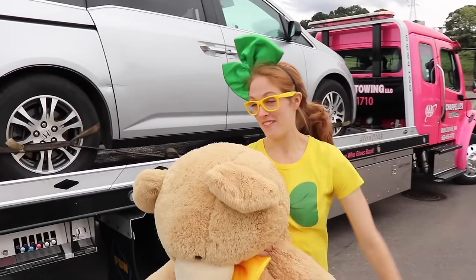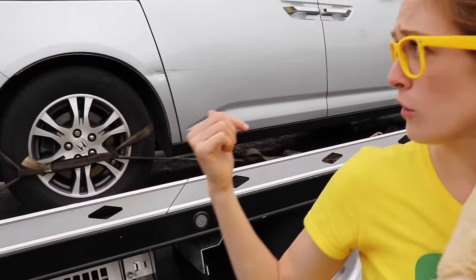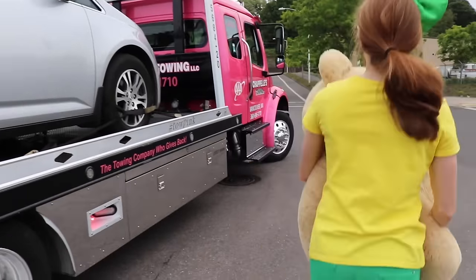Wowee! Look at that! Wow, Dan, thank you so much! Hey, Uncle Teddy, you can't ride in this van anymore because it's not really safe if it's strapped to the back of a flatbed. So you're gonna have to ride in the cab. But I got a friend you should meet. Come on!